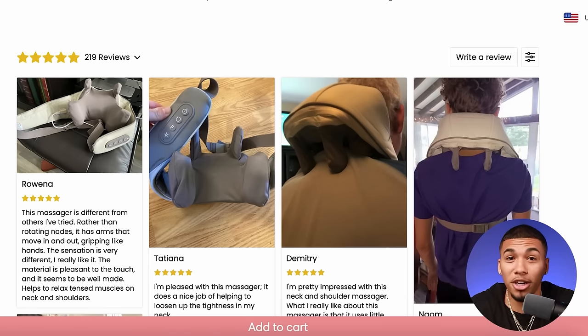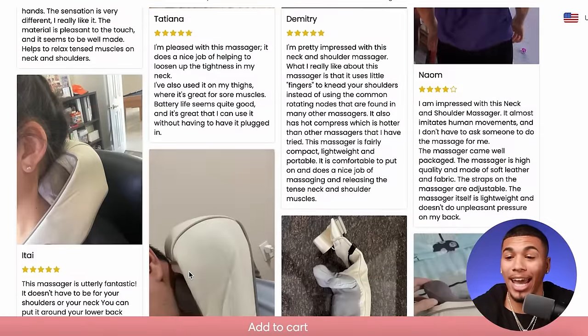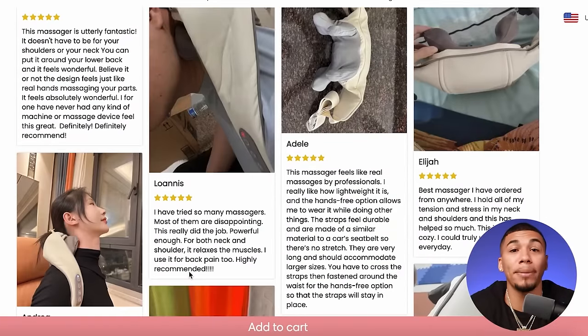$129.99. Now, when I was talking about reviews earlier, this is a great example of what it should look like. They're showcasing images in each review. They have a great description of features and benefits of why people bought this product and what it's done for them. And lastly, it's showing men and women utilizing this product so that you can appeal to the masses.